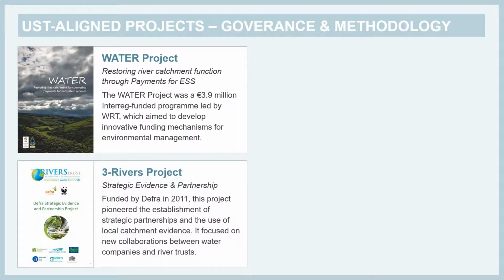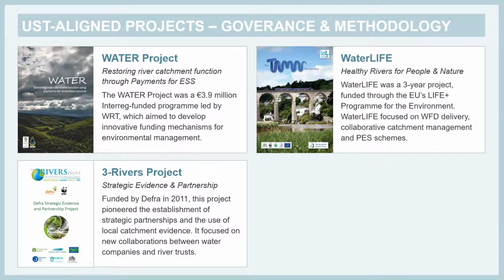In addition, at the same time, in 2011, we worked on a project called the DEFRA Strategic Evidence and Partnership Project, which we called the Three Rivers Project. And this was very much looking at the establishment of strategic partnerships and the use of data and evidence to build collaborative catchment management schemes, particularly in that case between water companies and rivers trusts, but actually more broadly than that, it fed straight into the establishment of the catchment-based approach. And it really focused on ecosystem services mapping and on that broker role.